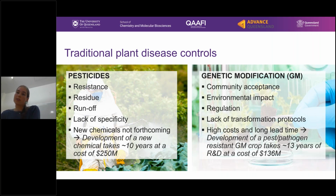The genetic modification approach, or GM, avoids the use of the chemicals. However, there are issues of community acceptance. They can have some environmental impacts, for example, development of weed species. There are regulatory hurdles to overcome. And not all crops can be transformed, so this option isn't available for every plant. And this approach also costs a lot of money and it takes a very long time.